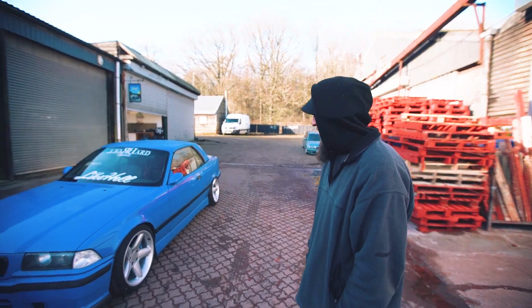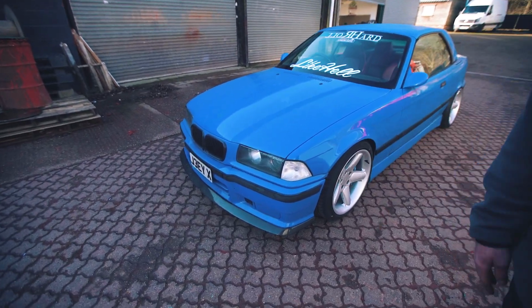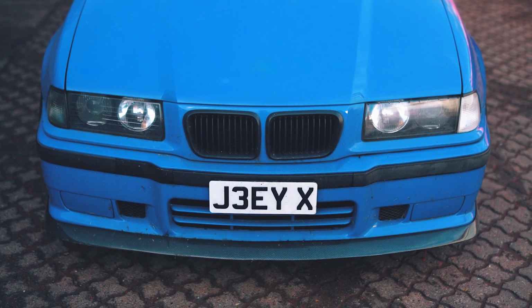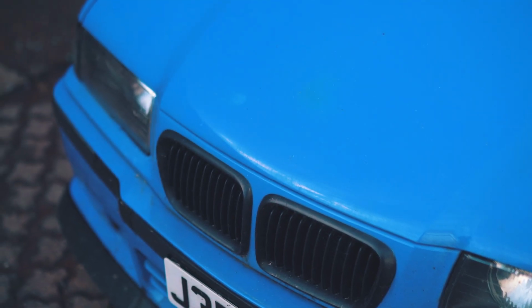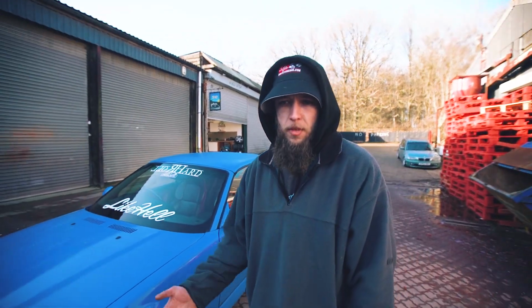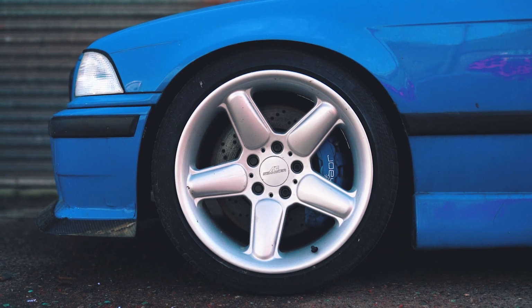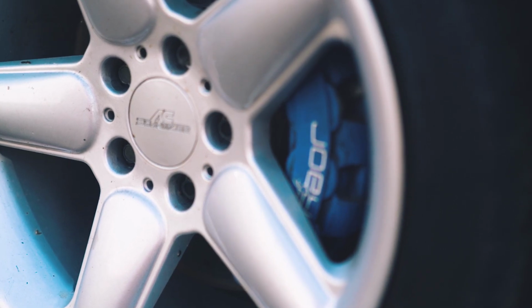Should we have a little run around? Because there are so many bits on this car which are so rad. Let's just go from the front to the back. Carbon splitter, custom plate, no badge. That's mad. No badge on the front, filled in. I think it's had a lot of parts taken off it as well, because he's got another one in the same colour. He's got a Schnitzer Type 2, I believe. He's got 135i brakes as well, which are big boys. There's custom lettering on it as well with Joey.